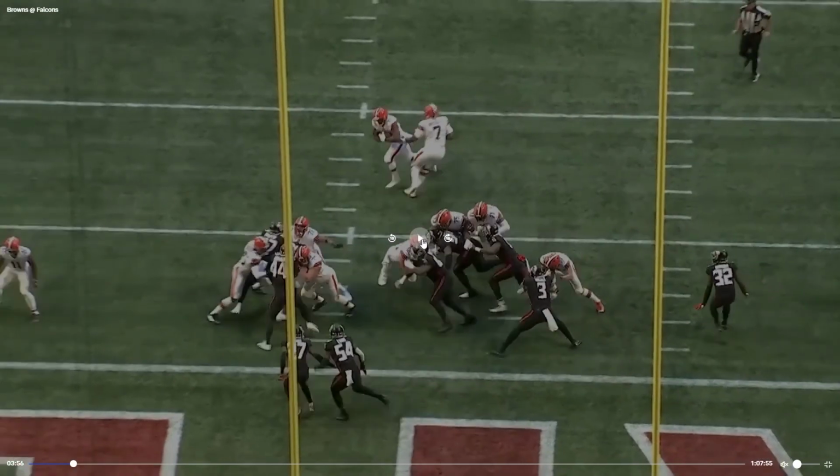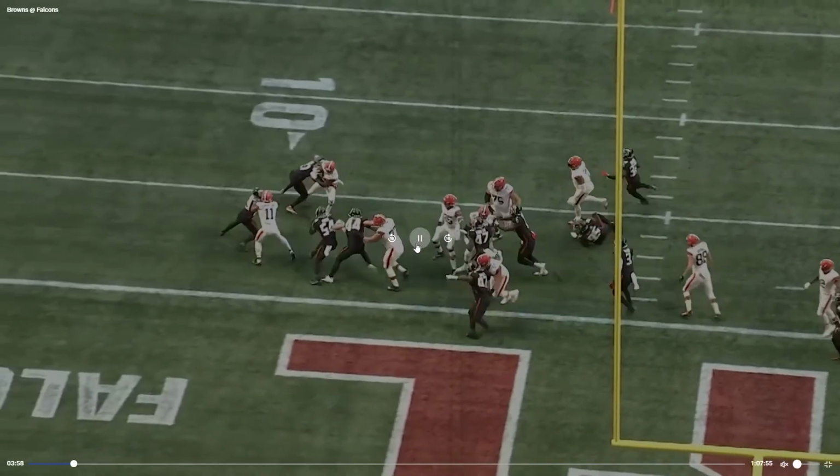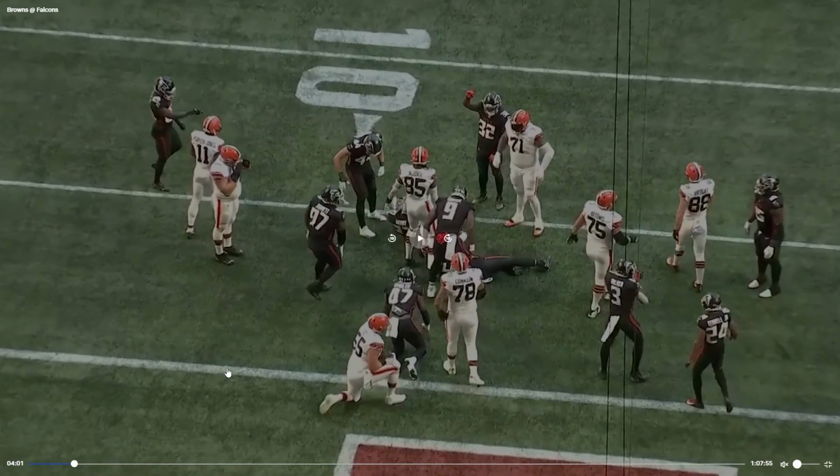So Anderson takes on this block, and I think this is a big reason why Anderson is getting more playing time, is because his run defense is improving week to week, which is nice to see. And you see, Rashaan Evans just is like, okay, you're taking the spot, I'm just going to push you forward. He pushes him forward and he flies through, and then they gang tackle. So just a very unique play, and very instinctual play by all the players.